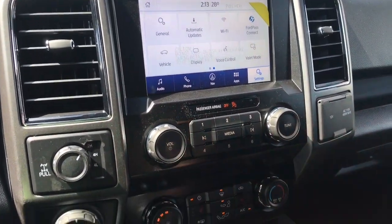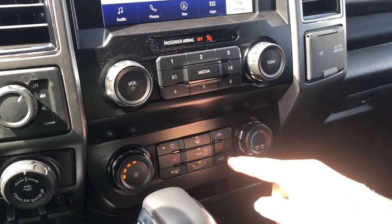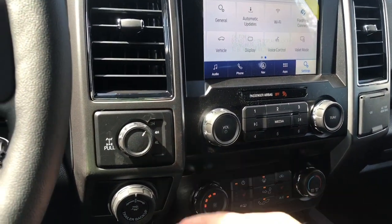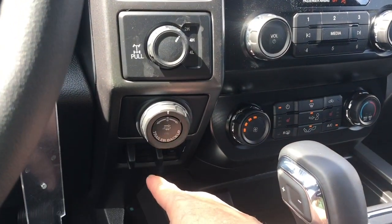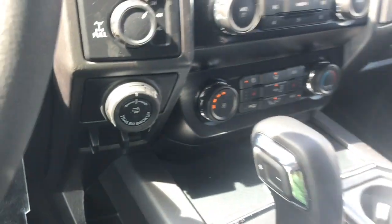Your volume and tuner, and down below is your fan controls, heated seats for driver and passenger, AC and max AC, as well as front and rear defrost, 4x4 with locking differential, Pro Trailer Backup, and integrated trailer brake controller. In the cubby, a couple of USB outlets. You can just press in the center, it'll close right up.